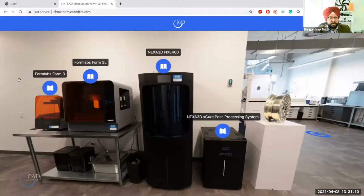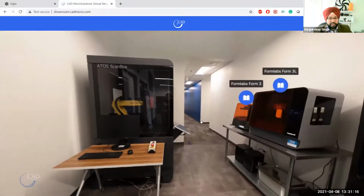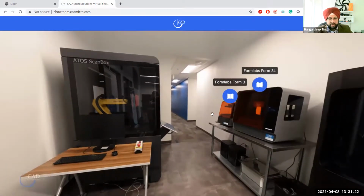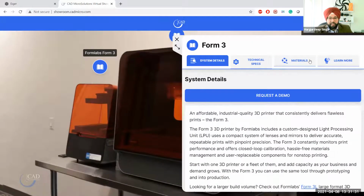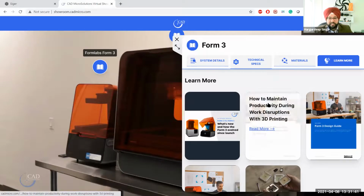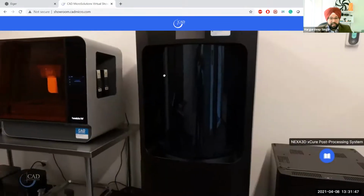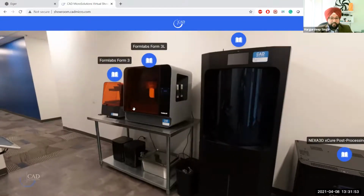So this is accessible, guys. You can go to showroom.cadmicro.com and look at these. Our goal was to create a 360 experience for you where you can learn about all the different technologies. So here, for example, we have a metrology station. But I'm going to start with the VAT photopolymerization technologies that we have in-house. So here's a technology called Formlabs. If you want to learn more about materials or different applications, you can click it. We try to make it as interactive as possible. You can download case studies, all sorts of stuff. But this is a great technology if you're looking at affordable SLA for high accuracy, high resolution parts.